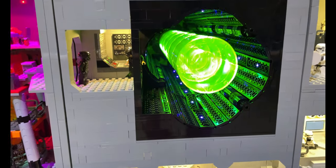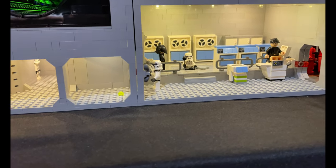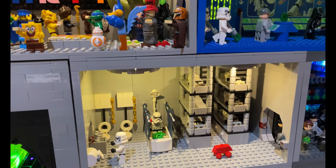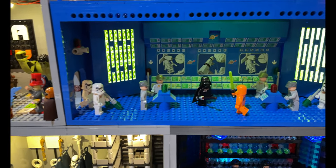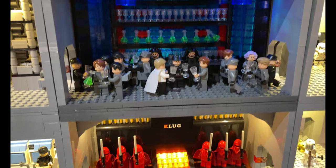That's really nice. That looks really cool. That trans green there. Some barracks there as well. Pizza party. Classic Space. Incorporated. Another bar.